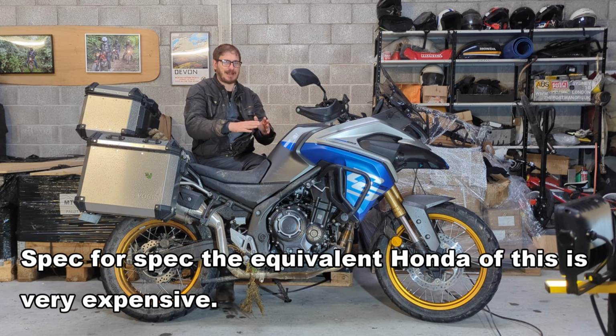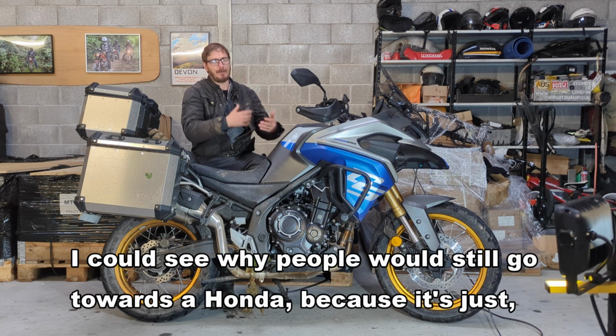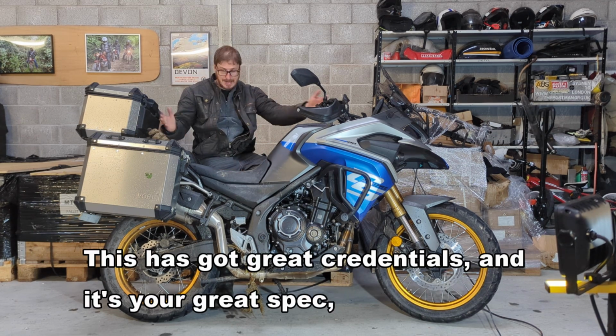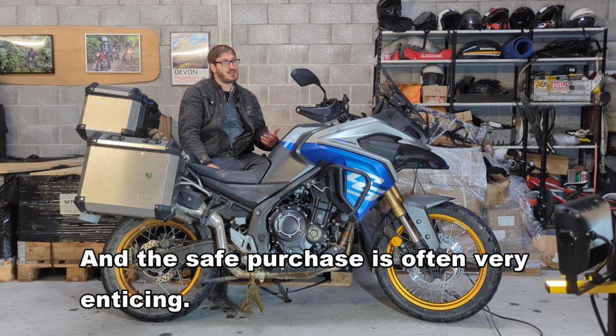Yes, spec for spec, the equivalent Honda, this is very expensive, but if you were in a showroom for Voge and you thought, well, maybe for £600 more you can get the Honda, I could see why people would still go towards the Honda, because it's a more safe purchase. This has got great credentials and it's got great spec, but there's a safe purchase over there, and the safe purchase is often very enticing.